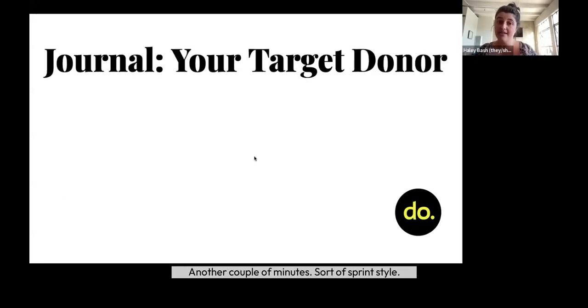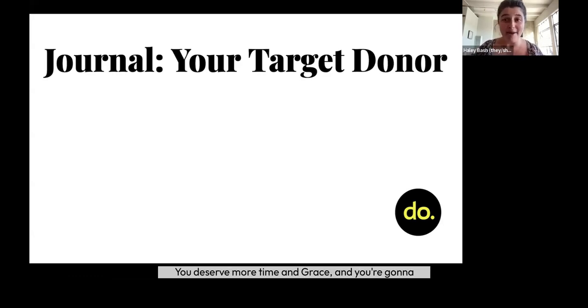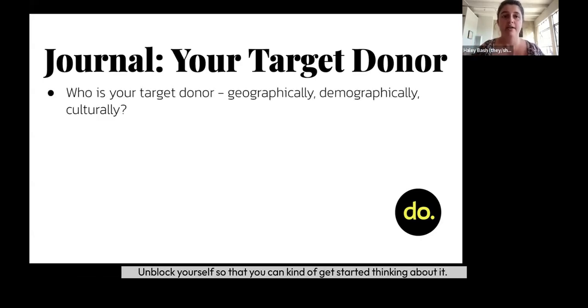So we're going to take another couple of minutes, sort of sprint style, for you to journal out about your target donor. Now, we're not expecting that in 2 minutes you're going to know all of the ins and outs of who your target donor is. You deserve more time and grace, and you're going to get a lot more of that through research that you do on your own time. But we want to give you this as a prompt for you to unblock yourself so that you can get started in thinking about it.